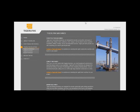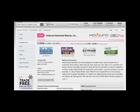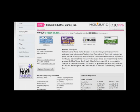But as I mentioned, with HIMR specifically, let's roll over to the pink sheets. We see that they have a pretty large share structure. Outstanding share count of 8.15 billion shares as of July 25th, 2012. All right, so we can definitely see why it got hammered down to the trip zero area. A company with no revenues that is spending all this money on research and development of this TigerLink product, this giant machine, basically perfecting it. And essentially, they had to issue shares to be able to acquire rights to all that and bring in the money that they needed to actually do that research and development.